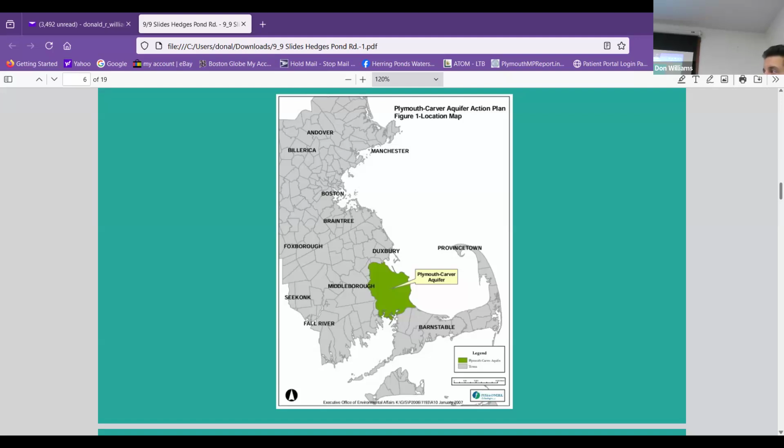And the water knows no boundaries. What we do in Plymouth or Carver affects everyone. The underground aquifer is all sand. It has high transmissivity. It moves at about 100 feet a day. So if you pollute something here, it's going to be in your neighbor's yard in a couple of days.